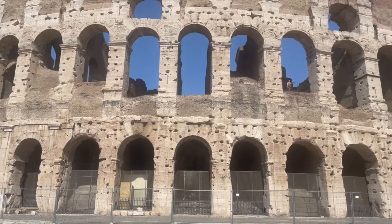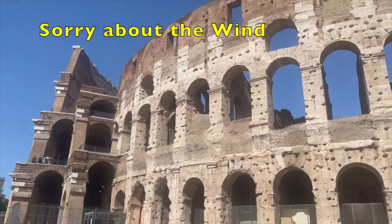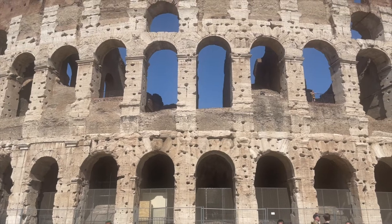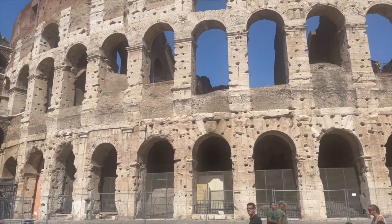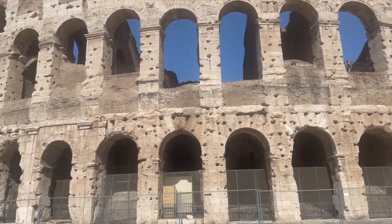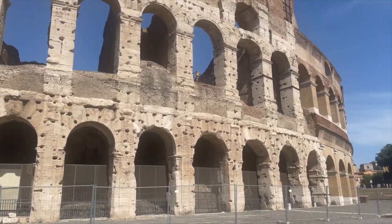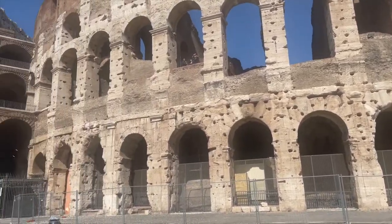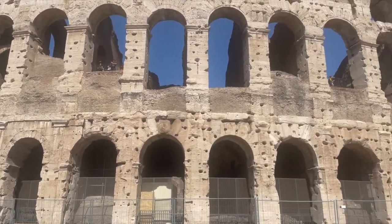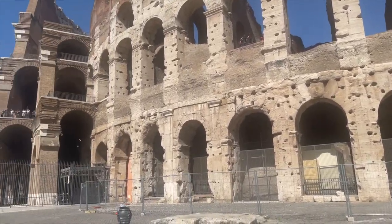If you look at this, you'll notice some lighter stone, and then you'll see some brown bricks towards the top and over there. So the lighter stone is actually travertine, and it's part of the original structure of the Colosseum. Most of this travertine over the years has been stolen and used to build other things like St. Peter's Basilica and hospitals and other churches and stuff around Rome. So the original materials of the Colosseum are all over the city and in the Vatican.